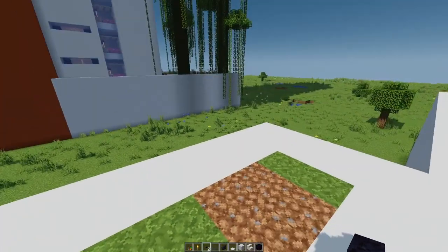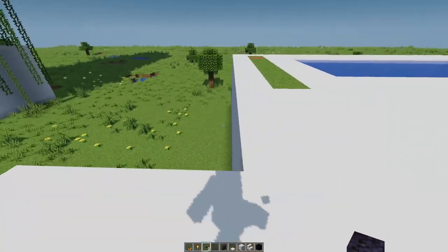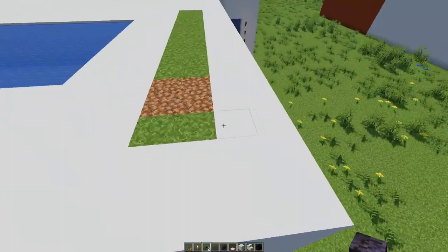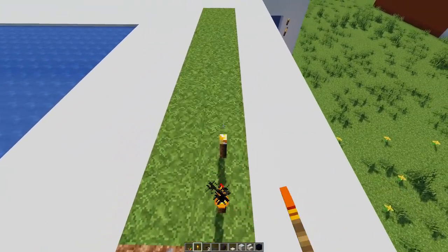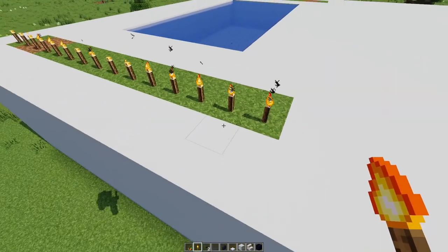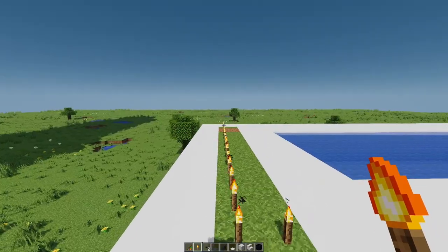This dirt right here is where a tree was. I copied and pasted this layer from over there, just to let you know. And then right here, 2 blocks away from this and 2 blocks away from that, you're going to build one. Let me get my torches out. 1, 2, 3, 4, 5, 6, 7, 8, 9, 10, 11, 12, 13, 14, 15 long strip of grass that is 2 blocks wide, of course.